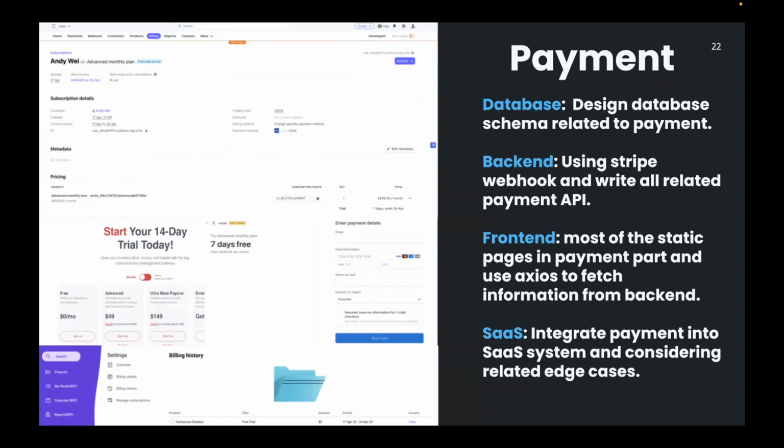So for the database, I first designed the database schema related to the payment. And when it comes to the backend, I used Stripe webhook to automate the payment process and write the payment data into the database. And then I wrote all the APIs related to payment, because I have to use them later to display information in the front end.